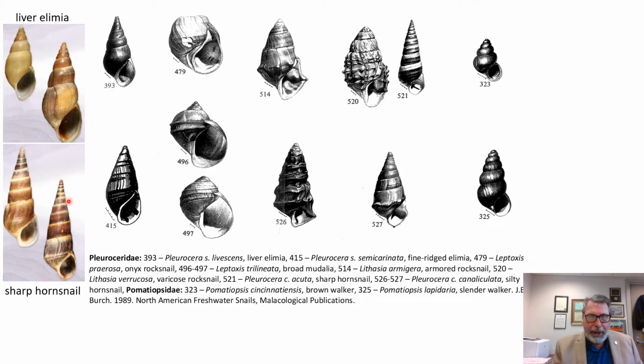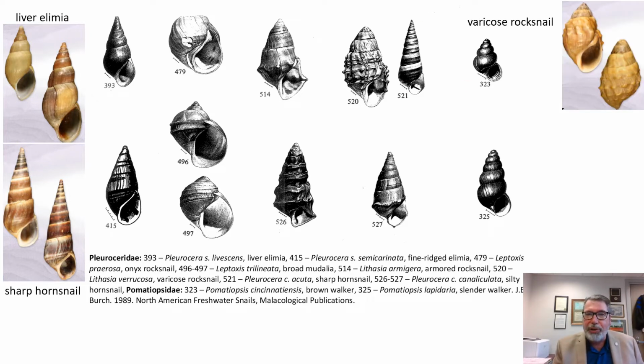It is the common river snail throughout most of Ohio in our smaller streams. It's going to be replaced in lower Scioto River and the Muskingum River and some of our larger rivers that flow out of the state of Ohio by the sharp hornsnail right here. And then if you even go farther downstream into the Ohio River, then this is probably going to be replaced by these more stout, heavy-bodied pleurocerid snails. In fact, 4 of these have only been reported from Hamilton County in Ohio. So those are some of our river snails.